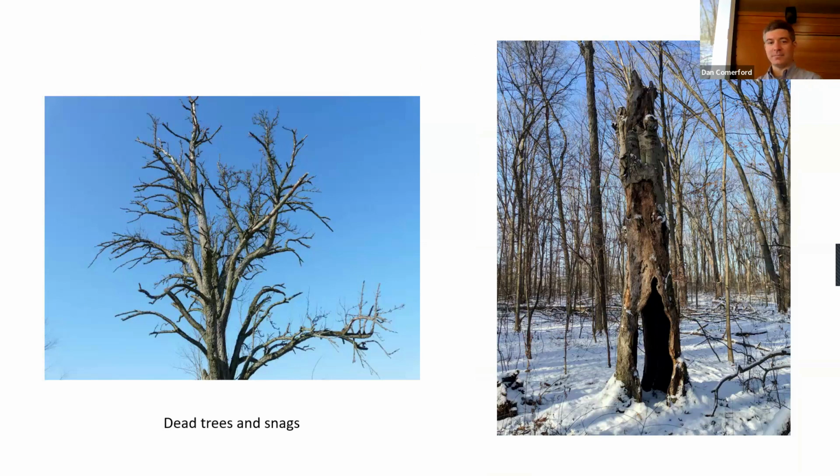We like dead trees too. Dead trees are essential. Living trees are important, but just as important, if not more important, are the snags and the dead trees in the forest. If you think about it, it's normal for trees to die. The vast majority of all the baby trees will die before they reach adulthood. It's just how it works. And even in death, they provide a lot of ecological service.